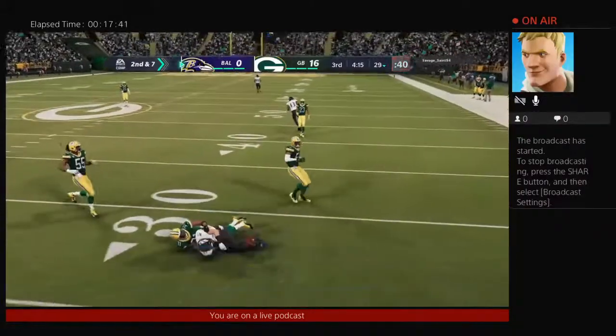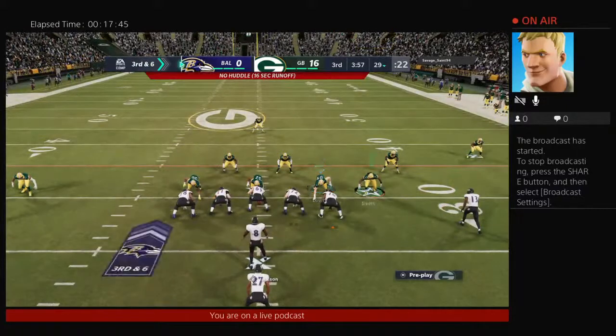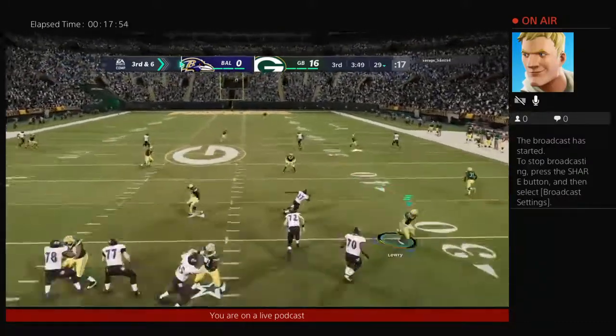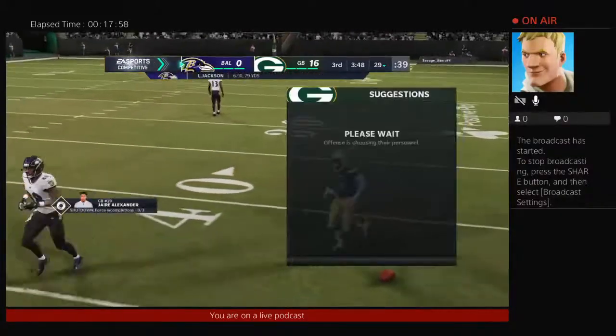This pass into the arms of Snead. A short gain here, maybe a yard to the 29. They had 3 yards on 1st down, just 1 yard there. On 3rd down, Jackson. He's going to air one out. And it's knocked away and incomplete.